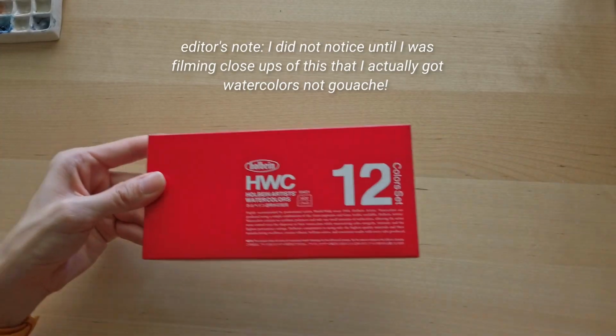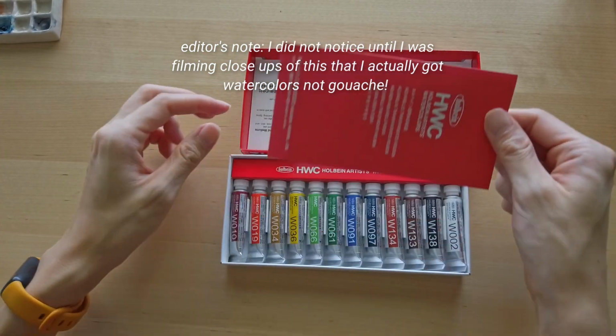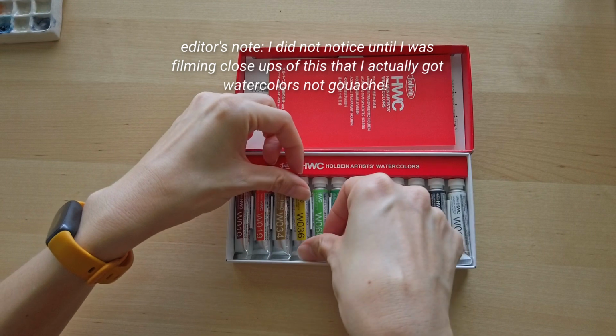Then I have been wanting to try Holbein's gouache. So what I was talking about earlier was acrylic gouache, which is halfway between gouache and acrylic paint. But I've been wanting to try gouache because recently I've been getting back into my watercolors, and gouache is way more like watercolor. So I decided to treat myself. This was not on my list, and I got one of those student sets of the 12-piece Holbein gouache. So these are smaller tubes. But yeah, I'm so excited to try these out. I'm happy that I'll get to try it out in a smaller tester kit before committing to a full pack.